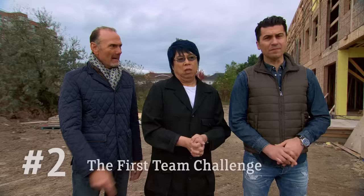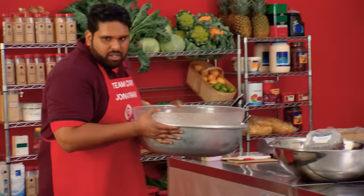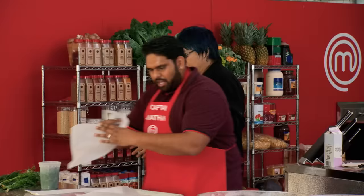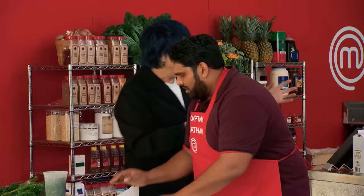I'm very concerned about the red team. They need to start cooking this chicken in the next 20 minutes. Otherwise, they're never gonna have it ready. I'm gonna start rolling. Okay. Jonathan. Hey, is the chicken cooking? It's gonna be in there in just a minute. Just a minute? You only have 1 hour left, okay? Okay. 1 hour left. The chicken is not cooking.